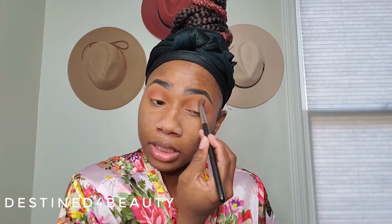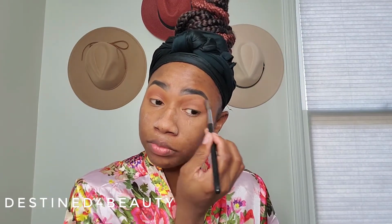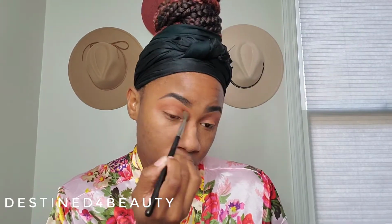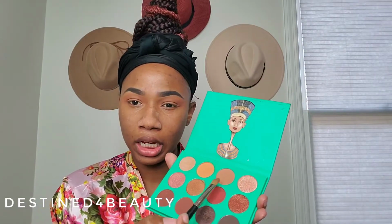So we got that down. Then we go back with that orange that we used and buff out. Can you see how it's a little bit muddy? Just want to blend that. So go across those edges and blend that out with that same orange shade that we set the concealer with. Smooth, yep, way smoother.